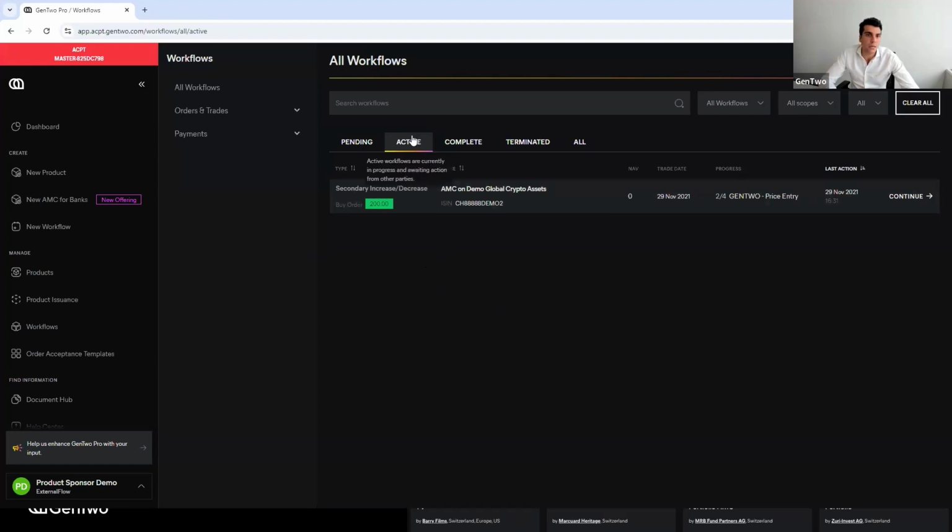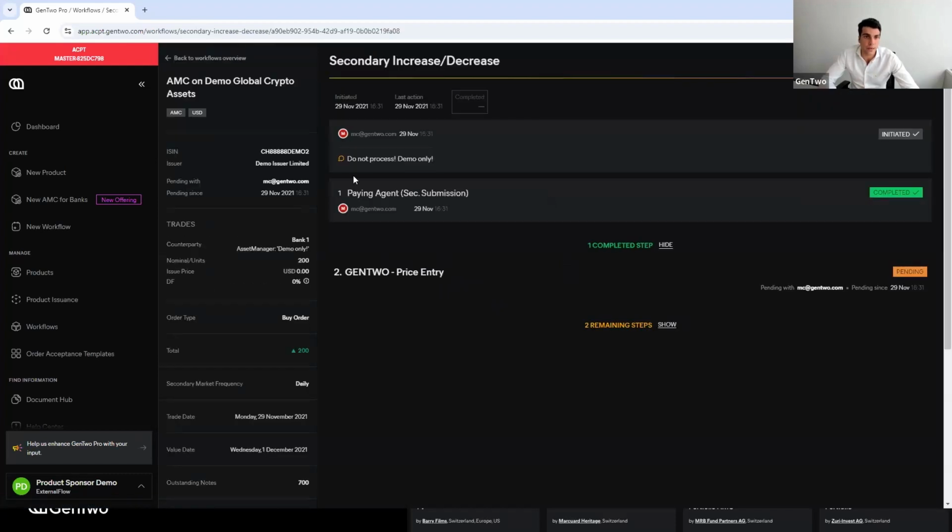So for instance, here I can see that there is now an active workflow that is a secondary increase of 200 units. And so if I click on that, I see the IC number, I see who's the issuer, and then I see the units. In this case, it is 200 units. And then I will be able to accept that order or reject it.